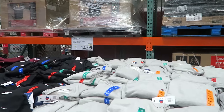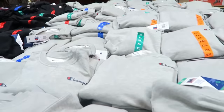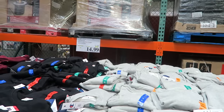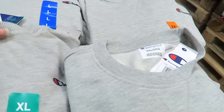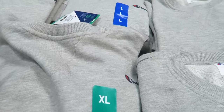Wait a minute, this sweatshirt was originally $18.99. Okay, Costco, stop it. This was not $18.99 because I saw these last month and I want to say they were already $14.99, but it looked like they hiked up the price and then said $4 off for $14.99 just to bring it back down to the normal price. I would not pay $18.99 for a sweatshirt. Well, this kind of sweatshirt, because it's very thin. It's not even a thick sweatshirt.